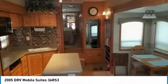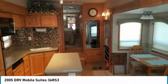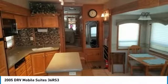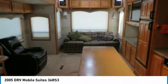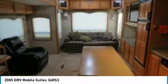This impressive RV has been very well maintained with minimal use, which has enabled its clean condition. This 2005 DRV Mobile Suite 36RS3 is perfect for anyone who appreciates a quality residential living experience right on the campsite. With top-of-the-line amenities and luxury appointments throughout, you can easily make this spacious fifth wheel your next home away from home. It comes with exceptional options and features that offer the ideal combination of comfort and convenience.